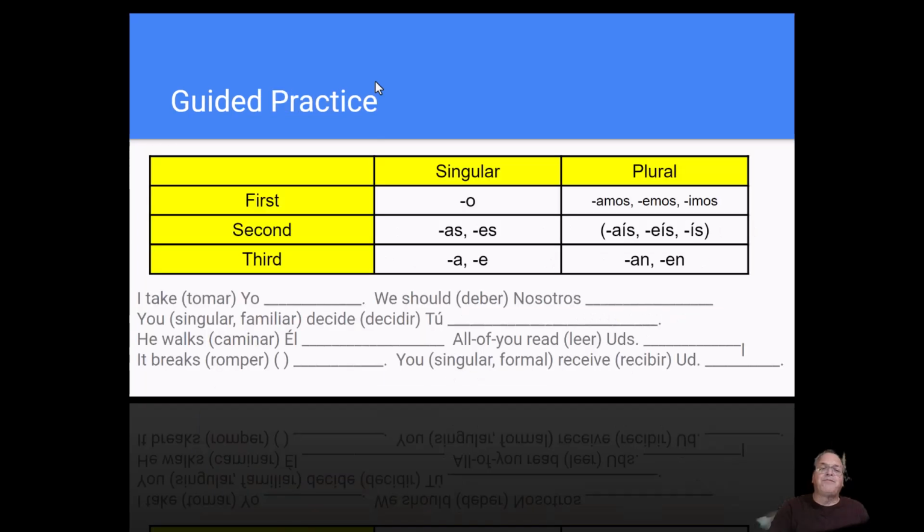Now, let's do a little guided practice here. I'm telling you in English what I want to say. I'm giving you the infinitive. Then I'm giving you the pronoun in Spanish. You can look at the chart here. But tell me what I would fill the blank in with. I'll give you a moment, and then I'll give you the answer, and you can see how close you were.